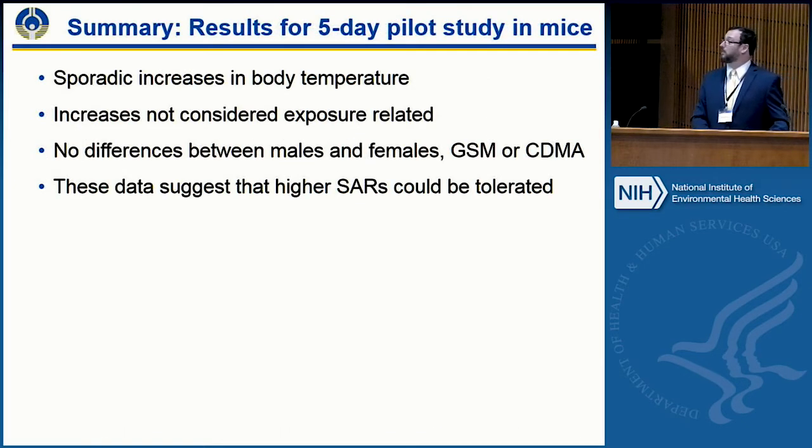So the summary for mice, again, we did see some body temperature changes that were sporadic in nature. These increases were not considered to be exposure related. There were, again, no differences between males and females and no differences between the GSM or CDMA exposures in these animals. And these data suggest that these animals perhaps could have withstood higher SARs. We took that into account when we selected exposures for the subsequent studies.